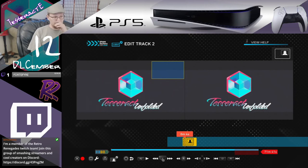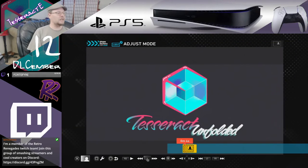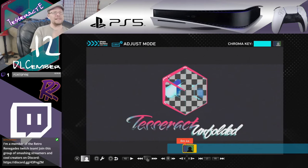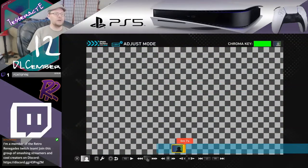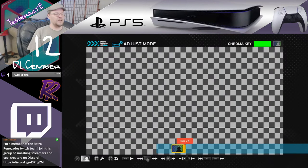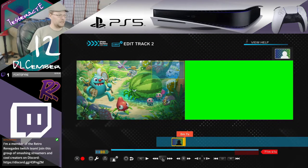Then what we want to do is hit triangle and then X, and then we can choose the green screen mode. Now, what it does is it actually chooses a chroma key based on a dominant color in the current frame. So what we want to do is move it over to where it's all green and then do the green screen. So now you can see up in the corner it's got the green chroma key. And then we can back out and we should be good.